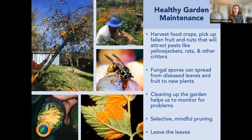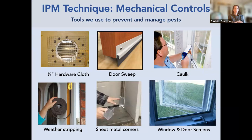And then we're going to move on to mechanical control. So these are tools and barriers, physical things that we can use to keep pests away from our homes or our plants. So these are some tools that we can use in the home to keep pests out.